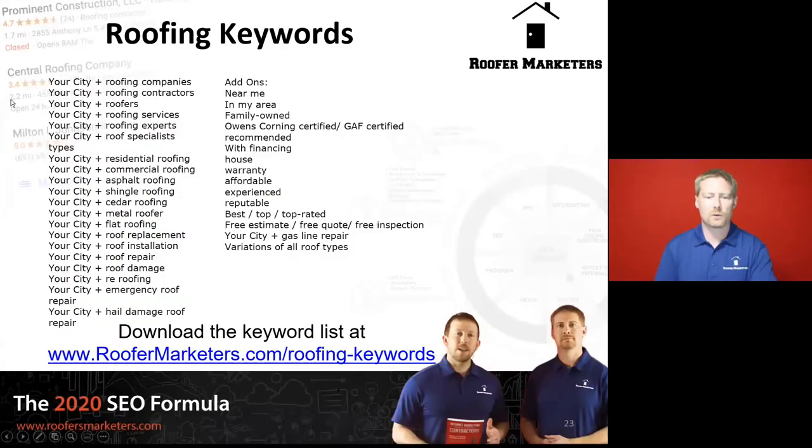Here are some ideas for roofing keywords. You can go to roofermarketers.com/roofing-keywords. And Nikki, if you could drop that one in the chat also, we'll share this list of keywords for you. So, you know, your city plus roofing companies, right?